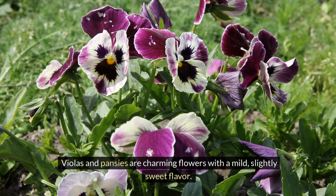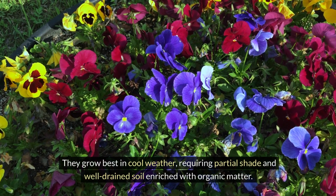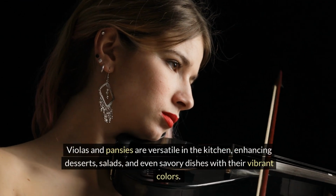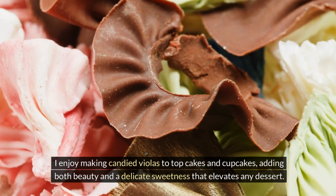Violas and pansies are charming flowers with a mild, slightly sweet flavor. They grow best in cool weather, requiring partial shade and well-drained soil enriched with organic matter. Regular watering and deadheading encourage prolonged blooming. Violas and pansies are versatile in the kitchen, enhancing desserts, salads, and even savory dishes with their vibrant colors.